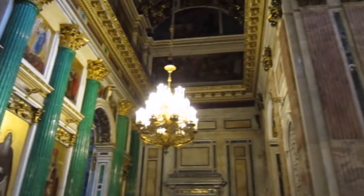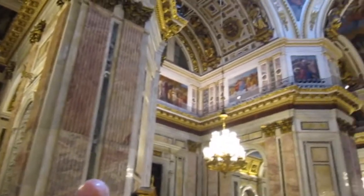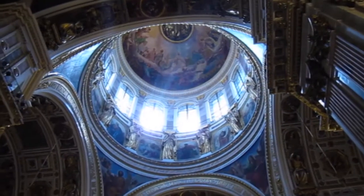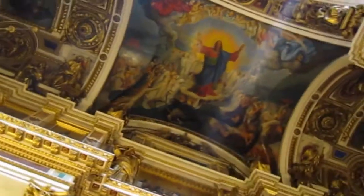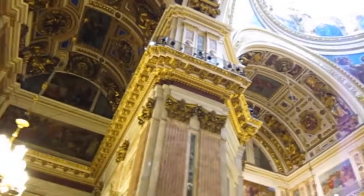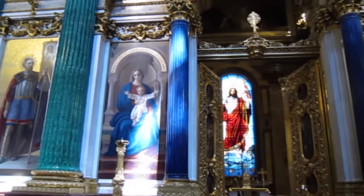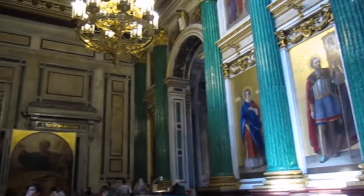This is again the... and let me show you an active part of the church. Have a look at the stained glass of Jesus Christ. Stained glass. And this part of the church to the left is used as an active church.